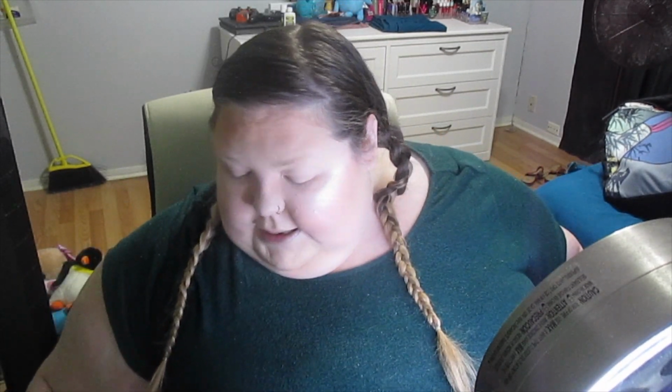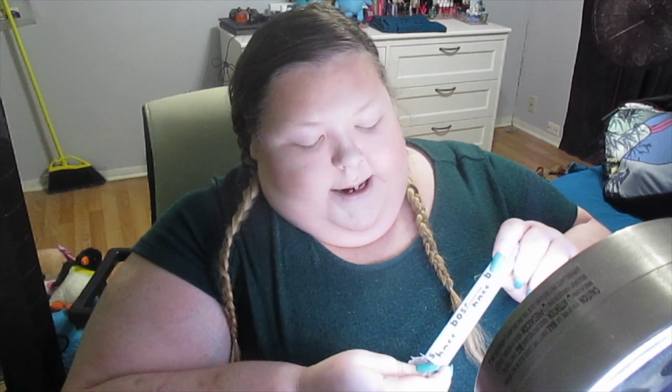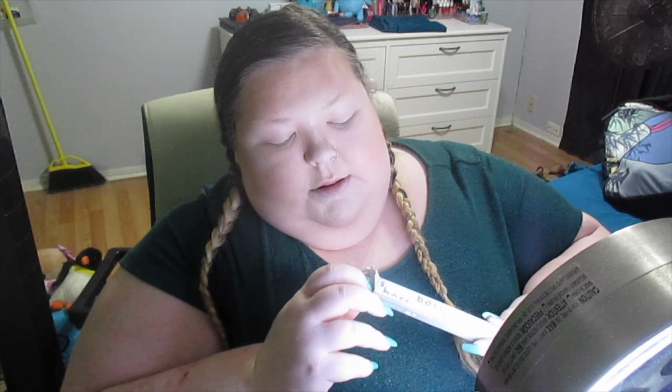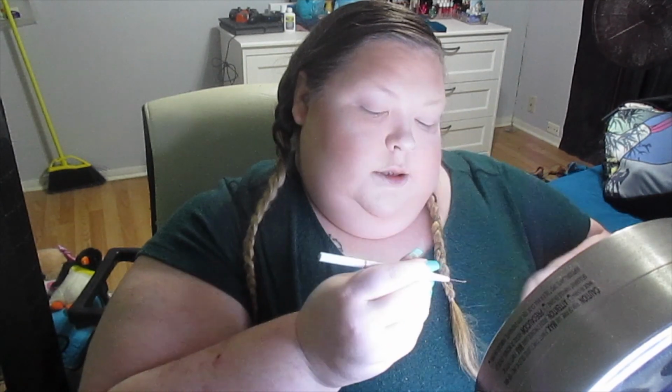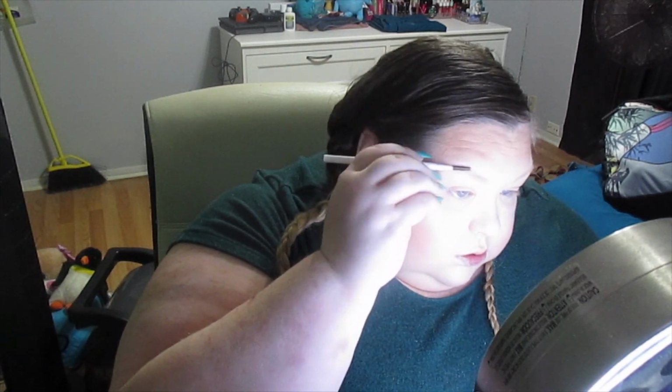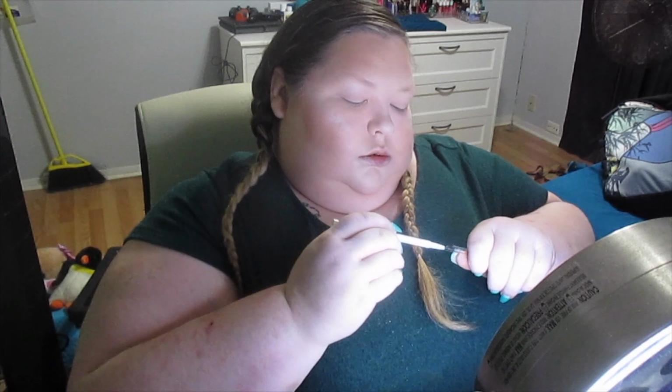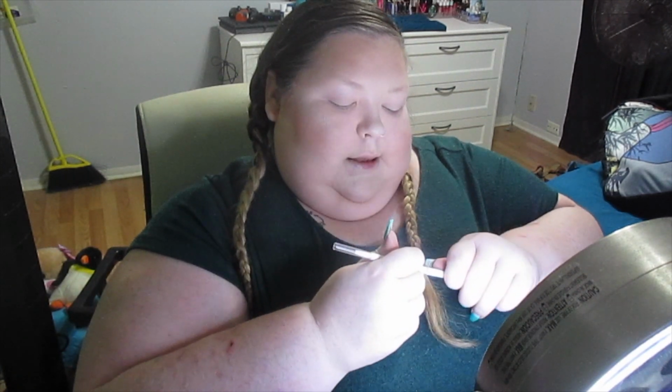So the next product I got was this brow pencil to try by ColourPop. So, I'm gonna try this brow pencil and see how this works. Let's see. I might fast forward.